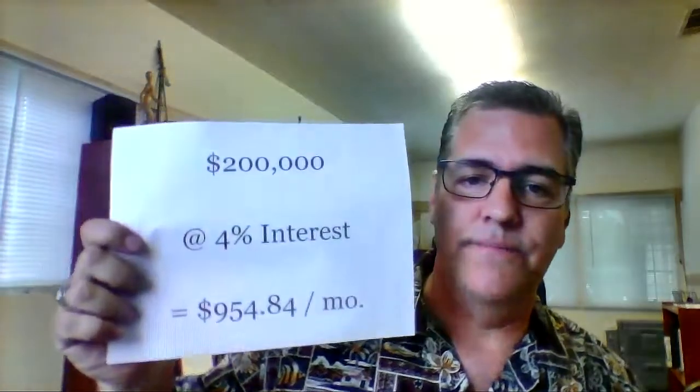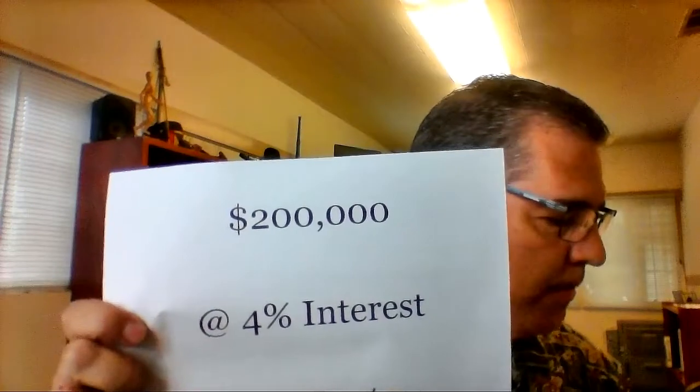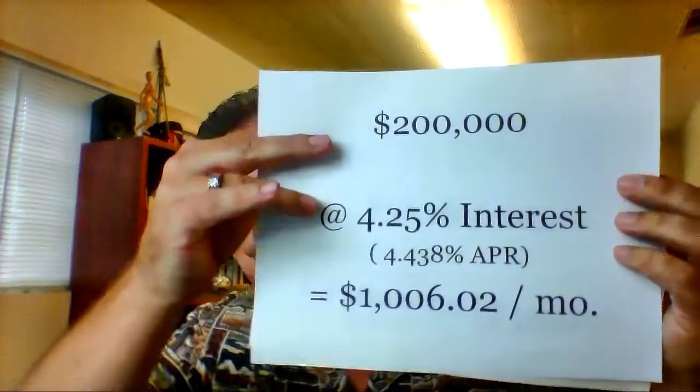See, when you have $200,000 at 4% interest, $954.84, what if you took that $200,000 at 4.25% interest? Well, wait a minute. What happened to my 4%? I'm telling you, at 4.25% interest, the lender can turn around and say, here, wholesale broker, Jeff, thank you for overcharging your customer.